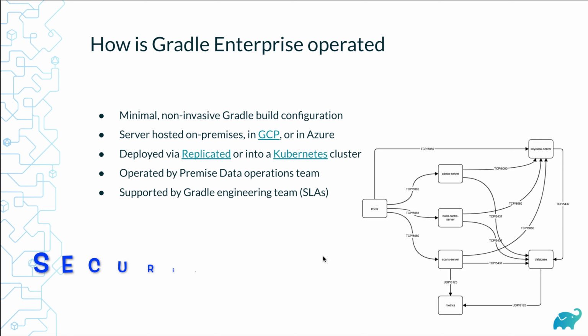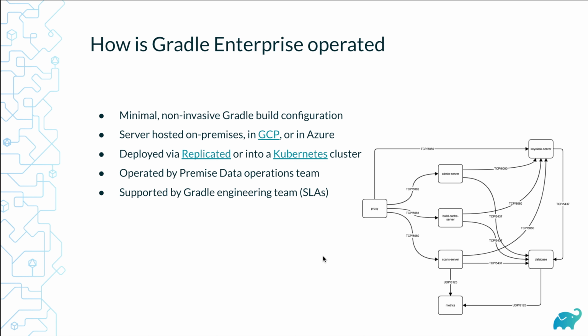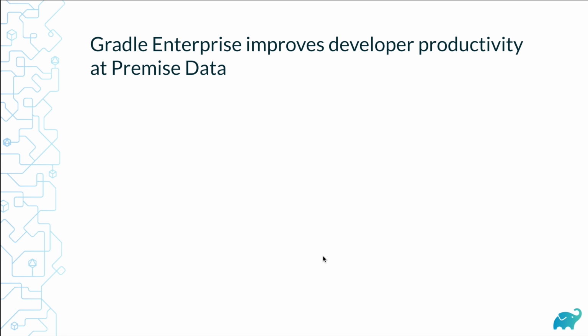And finally, you're supported by the Gradle engineering team via some SLAs, and this is one of the best value propositions of having a Gradle Enterprise license, because you have access to the Gradle engineering team, and whenever you face any challenges, it's as simple as just sending them a Slack and they'll get back to you as soon as possible. You can have pairing sessions with them, and they can guide you on how to improve your build over time.